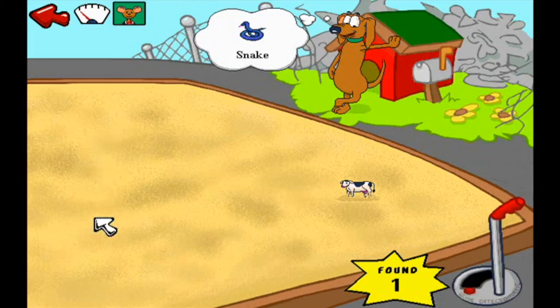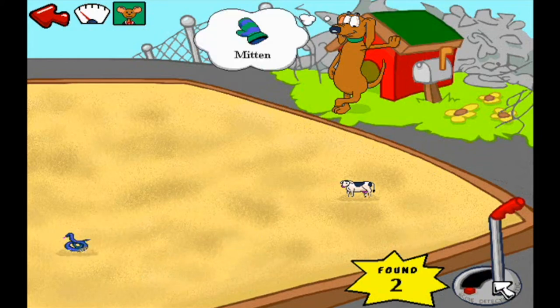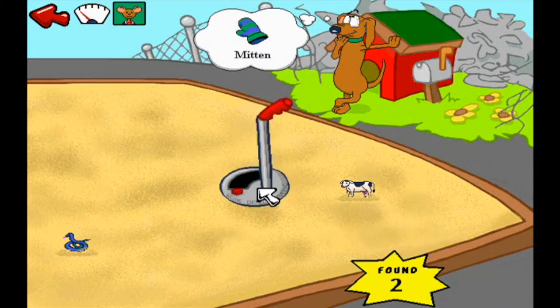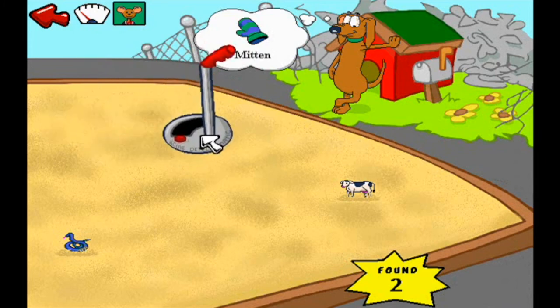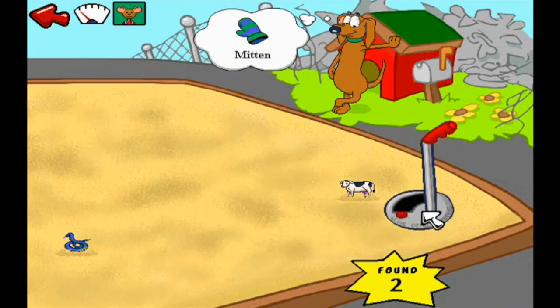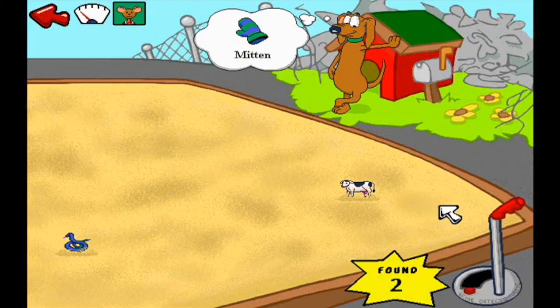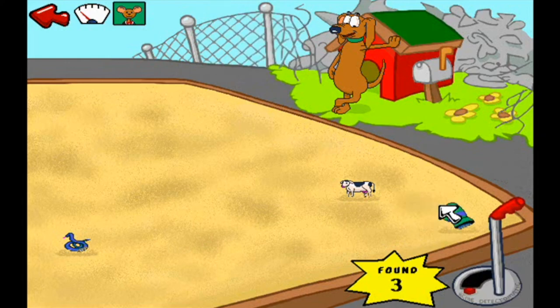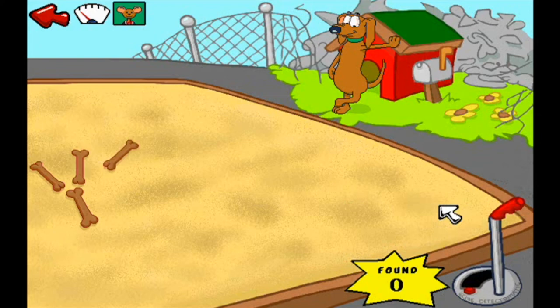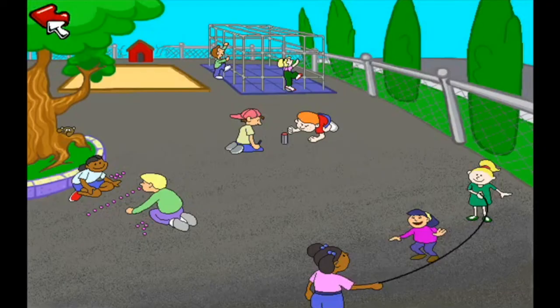Oh, I hope you found it. Yep, that's it. Now, where did I bury that mitten? The object buried here ends with the same sound as snowman. Oh, I hope you found it. Yep, that's it. Wow, you're amazing. You found all of the objects. It feels great to be outside.